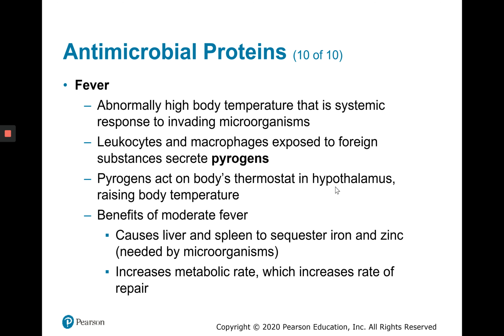And now let's also talk about fever. So this is one of the last topics we're going to talk about for our second line of defense for the innate defense system. Fever is just an abnormally high body temperature, but it's systemic. So a lot of what we've been talking about was local. Now we're talking about something that's systemic, but is still related to the innate system. But it's a systemic response to invading microorganisms.